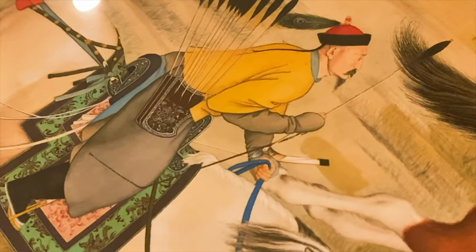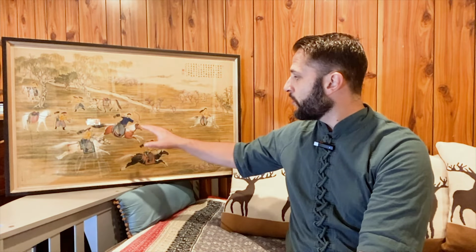We can also see how the quivers were worn at that time and what kind of armor and saddles were used, as well as quite a few different horses depicted here.